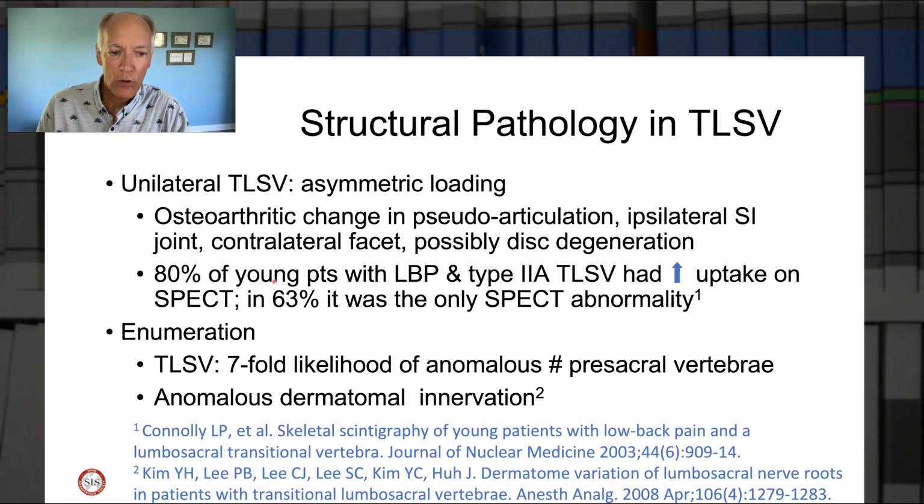If we look at young patients with low back pain and type 2 transitional segments who underwent SPECT scans, 80% of those had an increased uptake in that suit articulation. And in 63% of those patients, that was the only SPECT abnormality. Certainly not ultimate proof. The anesthetic injection, particularly a controlled anesthetic injection, is the ultimate proof, but it strongly suggests that there's physiologic abnormality at those suit articulations that show signs of osteoarthritic change.